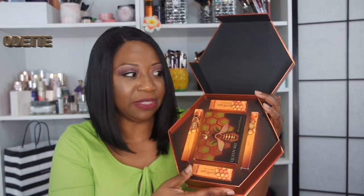I'm so excited. So you do have the palette, okay? In this PR package, you do have two lip liners, and of course you do have two lipsticks. The PR package is very pretty, and of course you do have the B on the package right there. You can even keep this for storage if you're limited on storage space. And I have a couple more things in here.